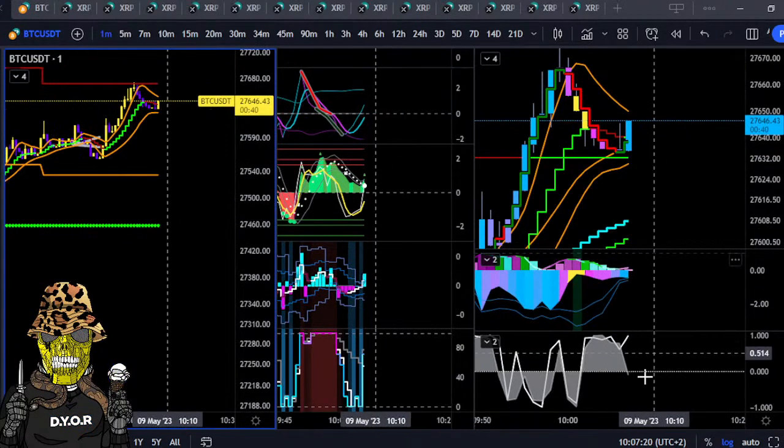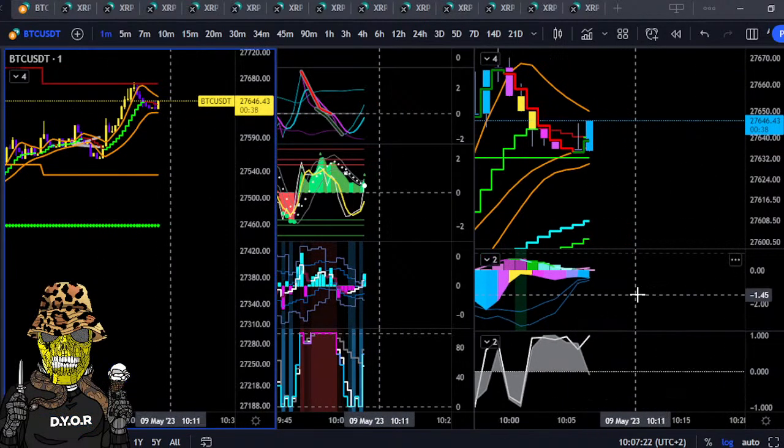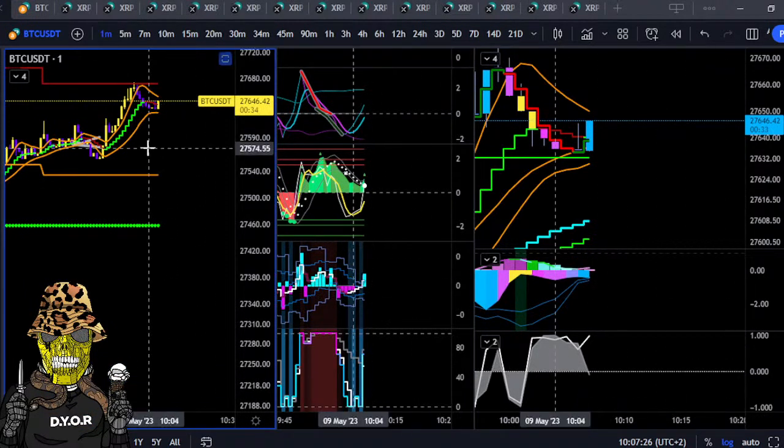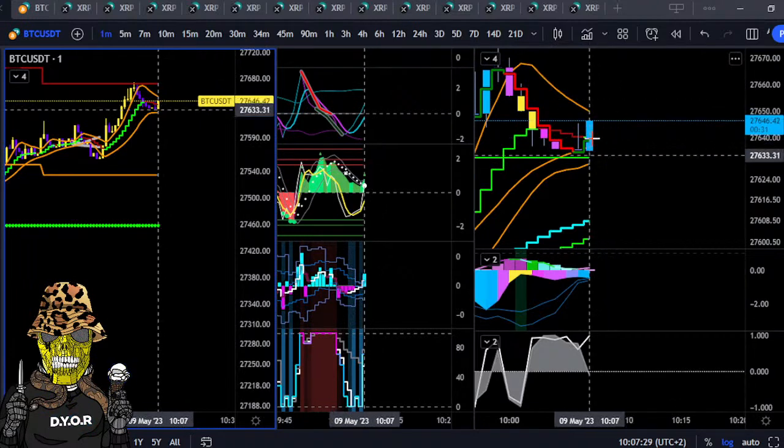Okay, so this is the initial push now back. It's going to have to do quite a bit of work in order to flip this PC. It's just going to say 50-50, which would make sense. It's in between the range.